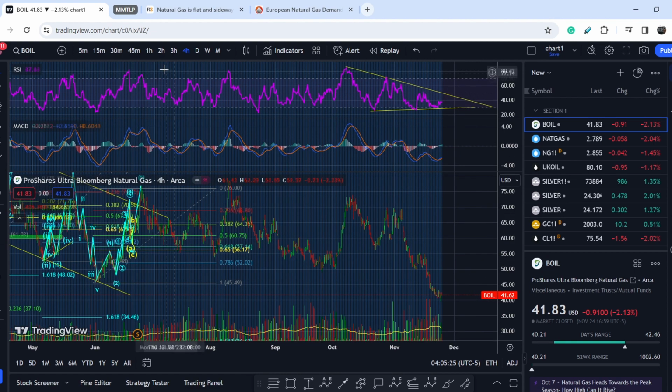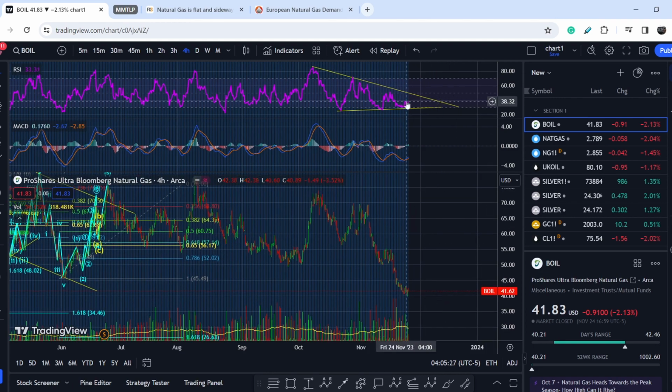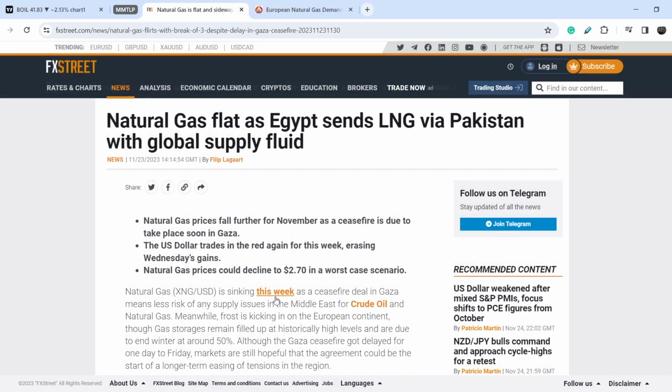And let me show you that on a 4 hours time frame, this asset is still forming some kind of consolidation phase and bullish divergence. And in just a couple of minutes, I will show you what we should expect next from this price action. And let's continue with the fundamental news.